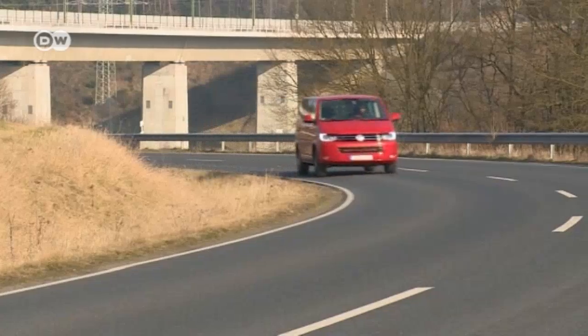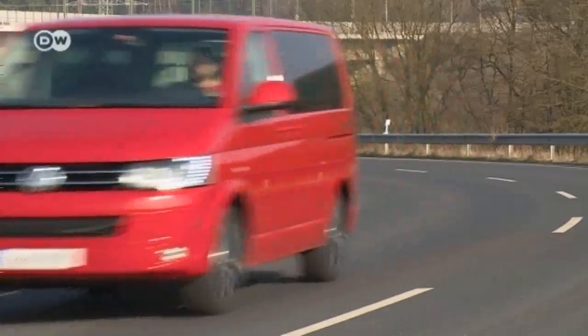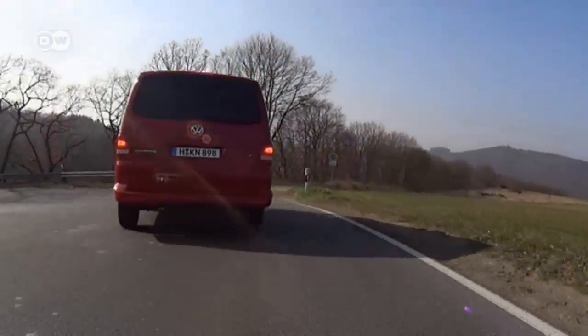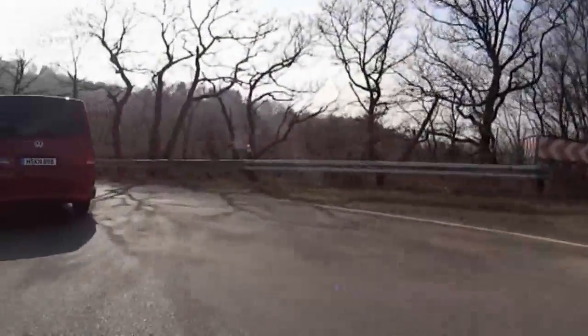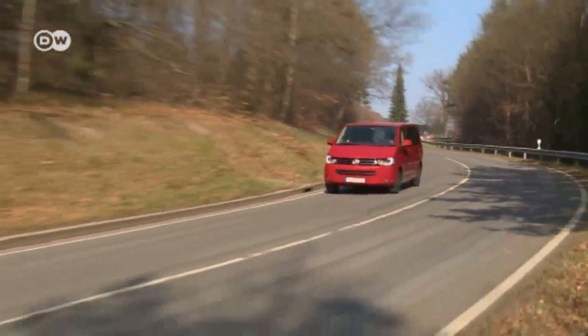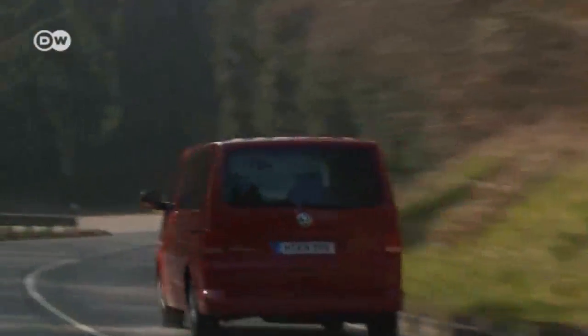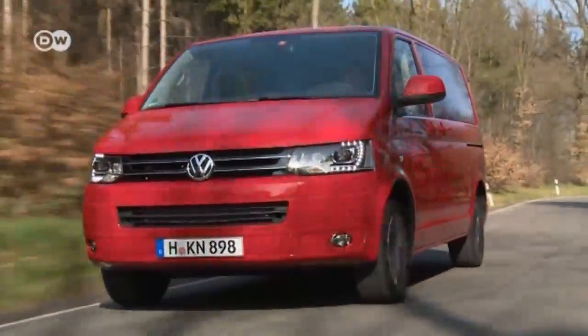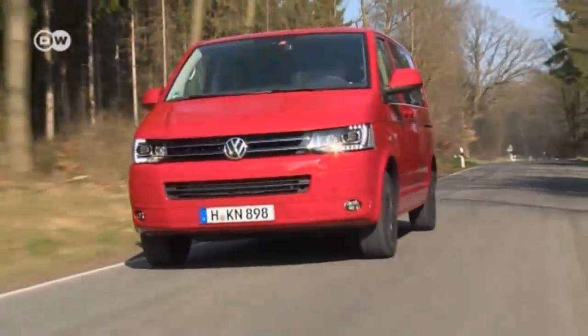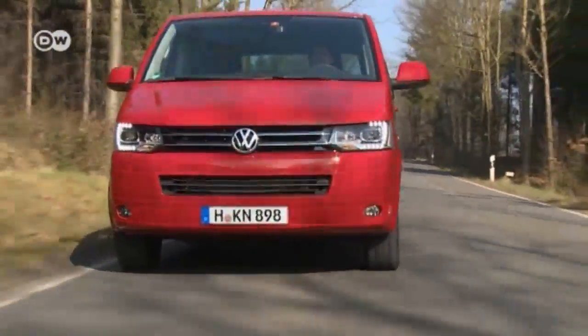One of the biggest obstacles comes up right on the showroom floor, the T5's list price, starting at a good 32,000 euros in Germany. The 2-liter TSI engine version we tested with a dual-clutch transmission costs a whole 20,000 euros more. And it doesn't end there. The lavishly equipped Business Edition commands a business-class 120,000 euro price tag.